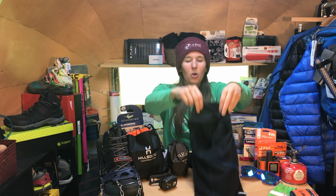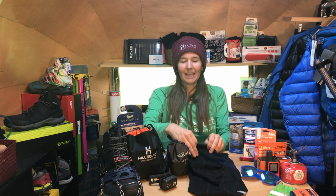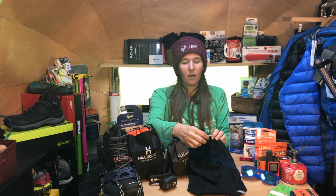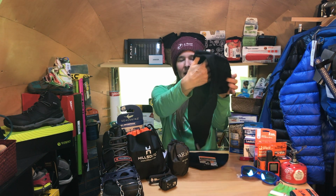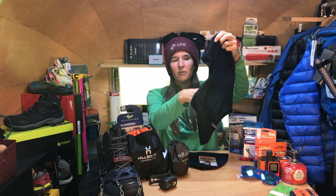There is also a wool balaclava, again made out of the merino wool. These particular products are by Icebreaker, and with the balaclava, as you can see, it comes up over your head. It also will cover your ears, your neck, and go down into your clothing.